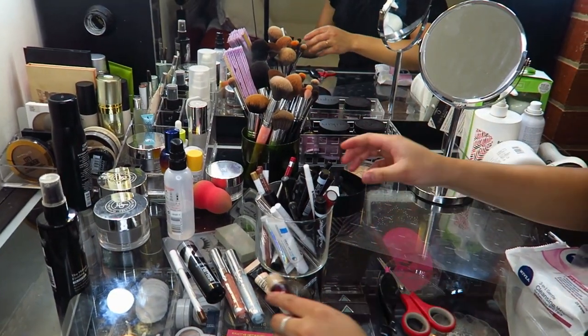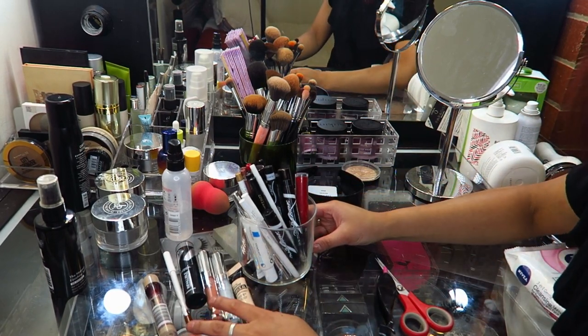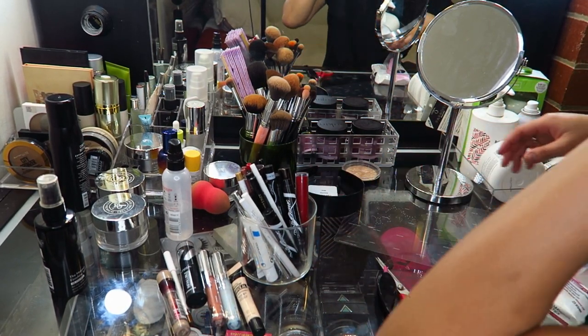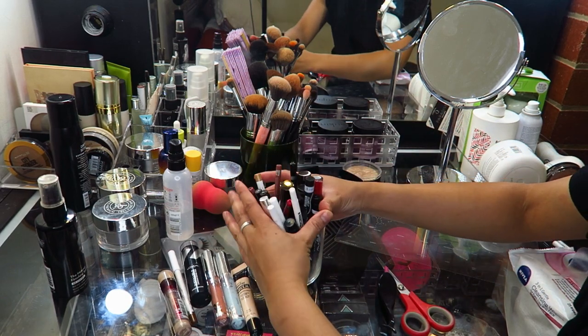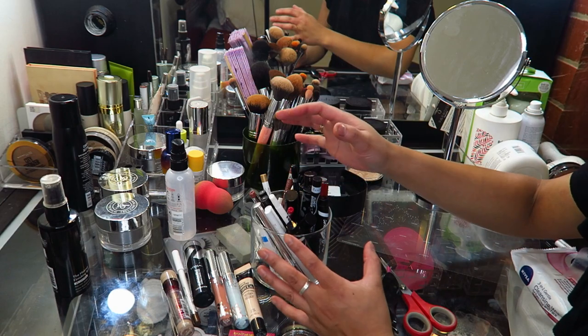So basically, I'm gonna go through this container, sort out the things that I don't use, throw out the things that need to be thrown out, and just get it down to a small pile in this container again, so I can very easily find the things that I do use very, very often.